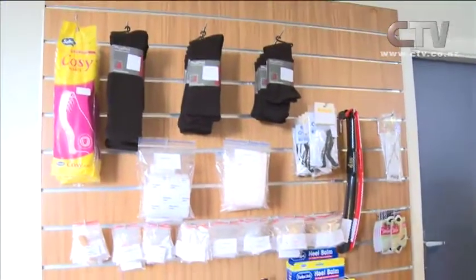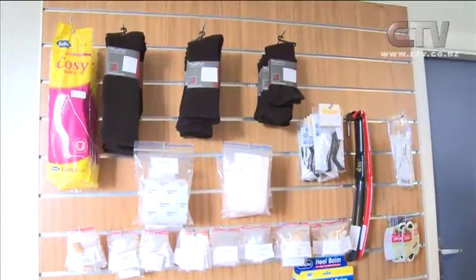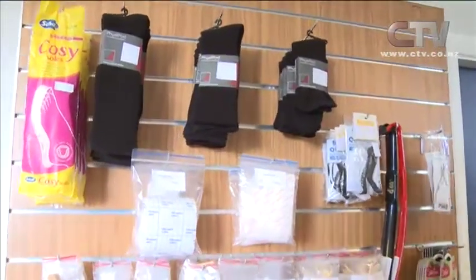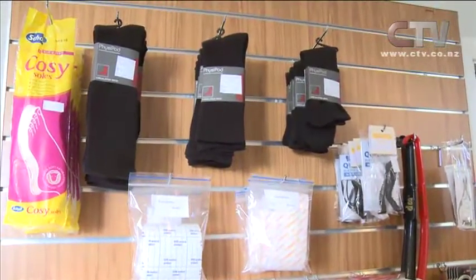4600. I'm with Charlotte now at Feet First Podiatry on Main South Road. Lovely to be here again. Thanks, Charlotte. Feet, we can't live without them. We're a bit jigged without them, really, aren't we? Definitely. You've got lots of different little bits and pieces here we're going to cover today. Well, it's a good time to look at a few of these things because, coming into the warmer weather, we've got things for people who've had their feet tucked away for a while.